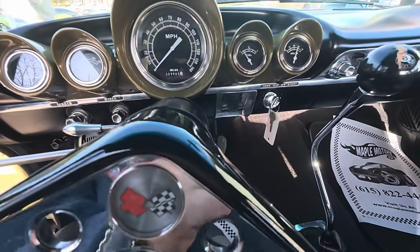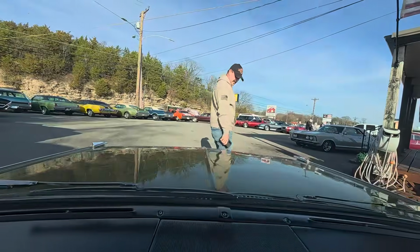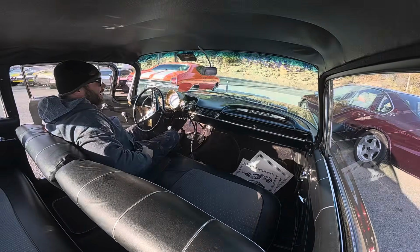All right, well, let's take off down the road and we'll see how this one runs and drives.